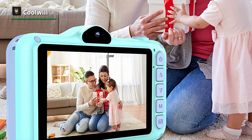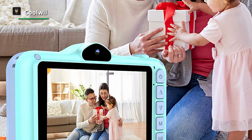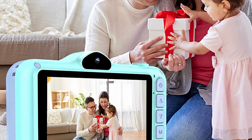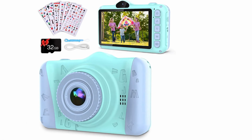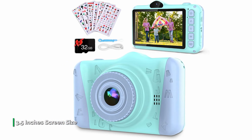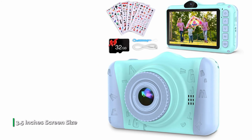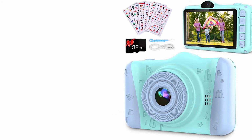In the memory department, it boasts an impressive expandable capacity of 32 gigabytes. Other outstanding features include its portability and anti-drop construct, as well as the long-lasting battery life. It certainly makes a perfect gift for your kids, especially if you want to trigger the creative genius in them.